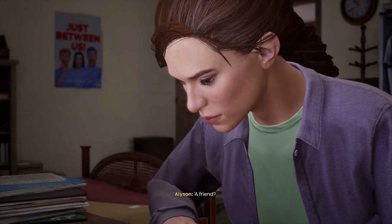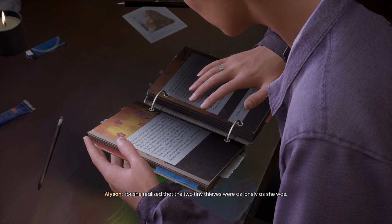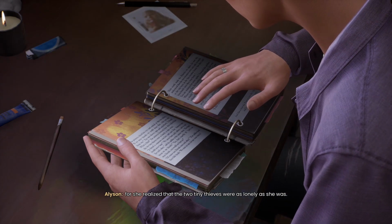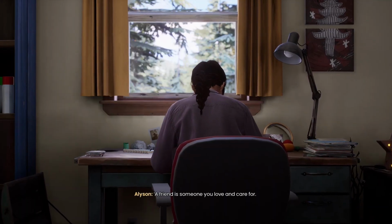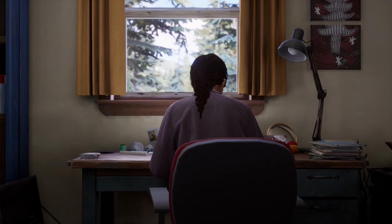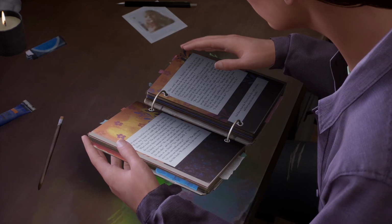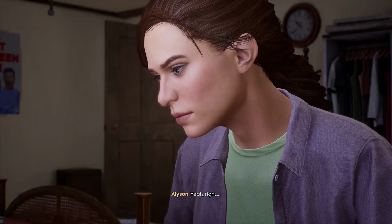A friend? What is that? The princess frowned, for she realized that the two tiny thieves were as lonely as she was. A friend is someone you love and care for. Someone you would never hurt. Yeah, right.